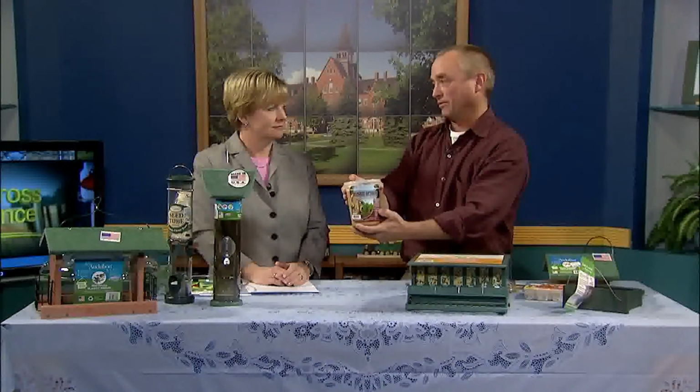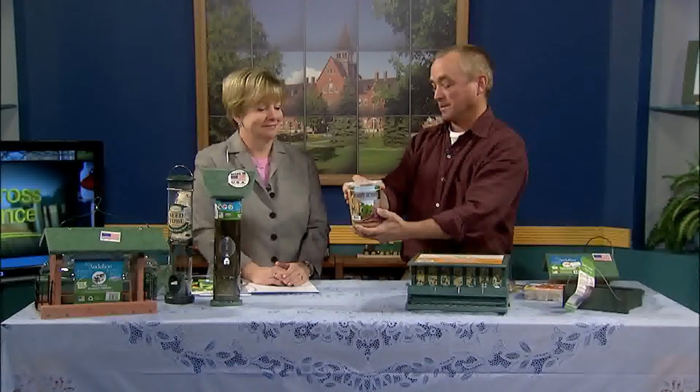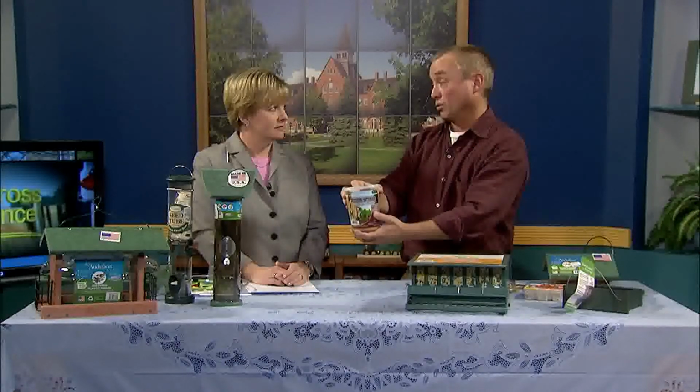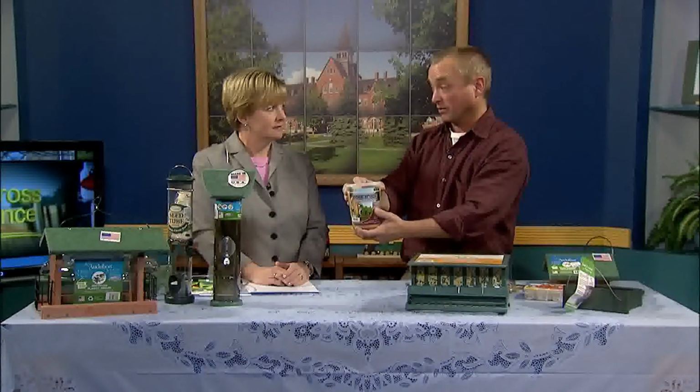So if you do have situations with bears, this may not be the best, but it's something different out there that folks can use and try, and it's great for woodpeckers and chickadees and other things that are looking for that high protein suet food source.